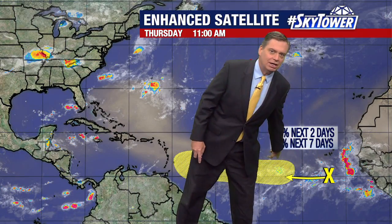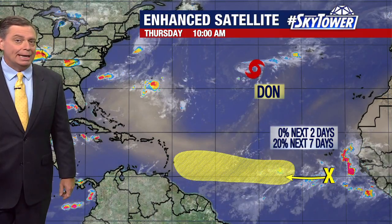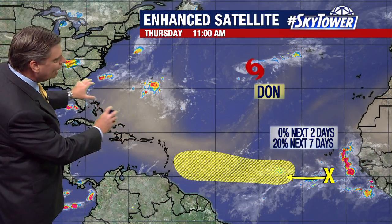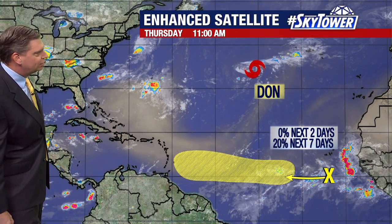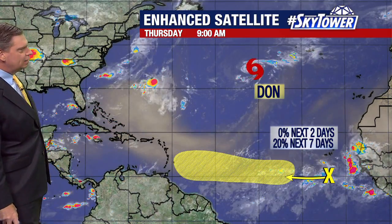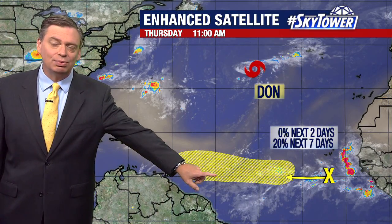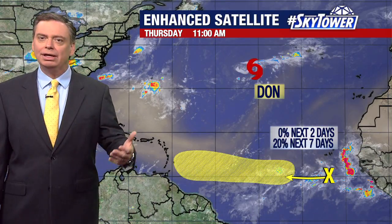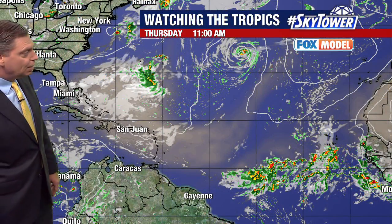We're also watching another wave that's worked its way off the coast of Africa. In the short term, not going to see anything really happen with this. You're also noticing a lot of dry air across the central Atlantic and also into the western Atlantic, down through the islands, all the way up through the Bahamas, and really some of this working its way over Florida as well. But we're going to watch this wave because computer models are really starting to pick up on this and showing at least some development, or the possibility of some development, as we go through the long term.